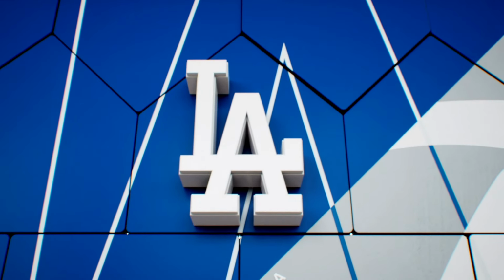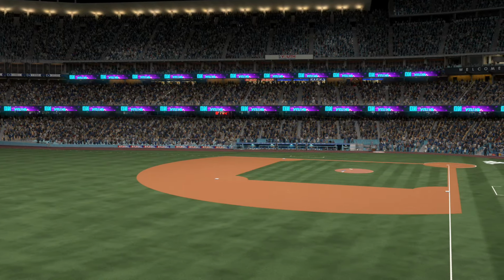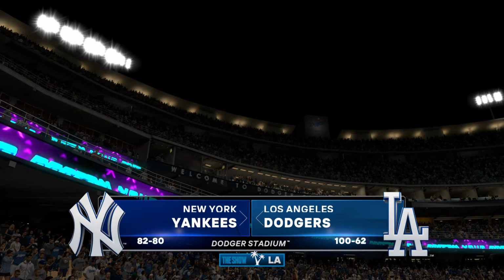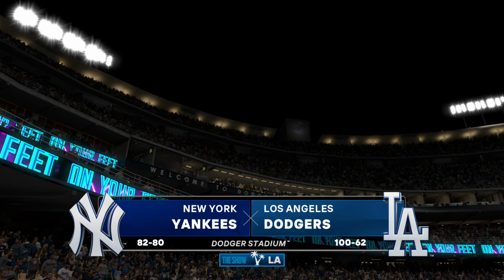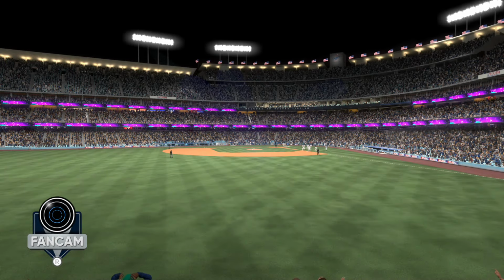And welcome into the ballpark. Happy to have you with us. Interleague baseball on MLB The Show. It's the New York Yankees taking on the Los Angeles Dodgers. First pitch coming your way next.